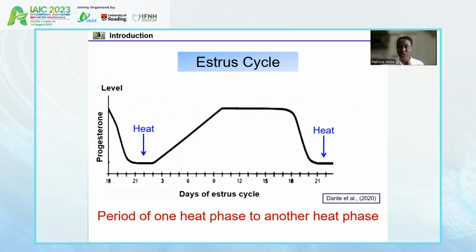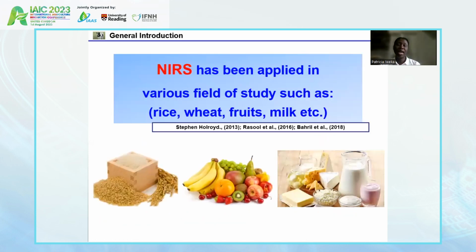Now, looking at this chart, this diagram, you could see that as soon as the progesterone concentration reduces, you can see this line here, it means heat. It means the cow is on heat. It means the cow is ovulating. And when the progesterone level increases and remains constant, it means that the cow is pregnant. However, when the progesterone level goes down again to a certain level, it means the cow is not pregnant, and it means the cow is ovulating. Now, the days of ovulation average 21 days.